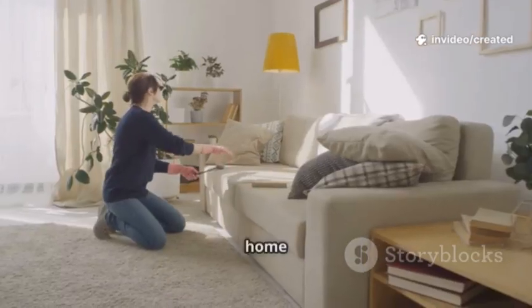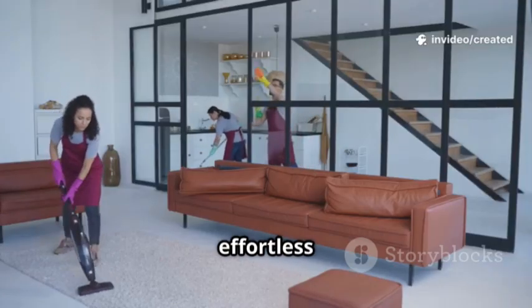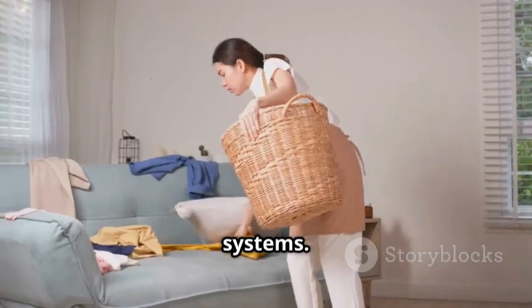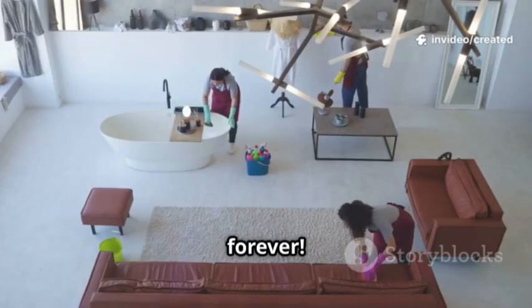Welcome! Ever wish your home looked spotless without endless cleaning? Today, I'll reveal effortless tricks to make your home feel tidy using visual hacks, clever design, and smart systems. Stick around for Hack 10. It might just change how you maintain your home forever.